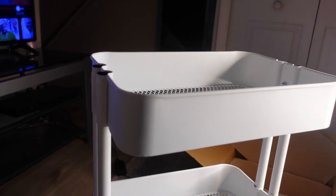Hey you guys, so I have my final reveal of the utility cart, and here it is. With the assistance of my husband, I had a few little kinks trying to get everything aligned with the screws. It took a couple of hours to do, so here's what we're looking like. It's the final reveal.